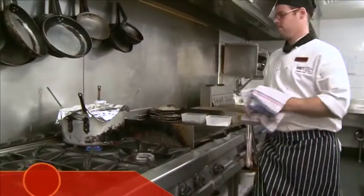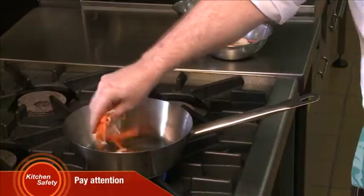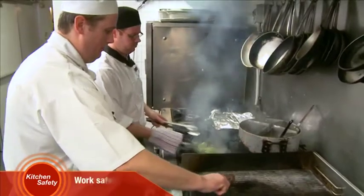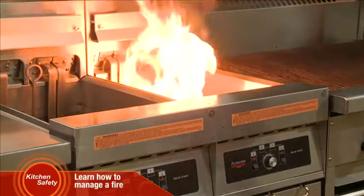The golden rules for working safely in a kitchen are to pay attention, respect heat, and don't go too fast. Work safely, build up your skills, and learn how to manage a fire if it occurs.